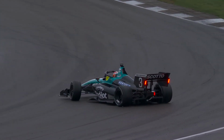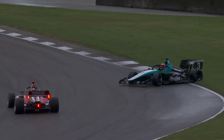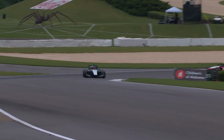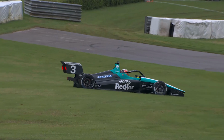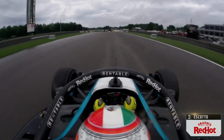So basically the front tires aren't working yet, so you go in, you keep adding lock, and then at some point the front gets a little bit of grip, the rears come around, and it's not a great feeling in the car when you have a spin that slow. To be honest, it doesn't feel good. However, it's just one of those things. Trying to get tire temp in these conditions is very difficult.